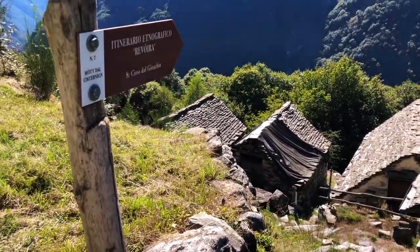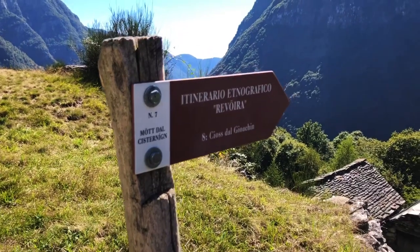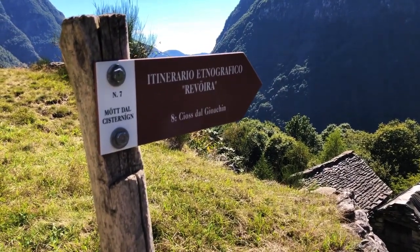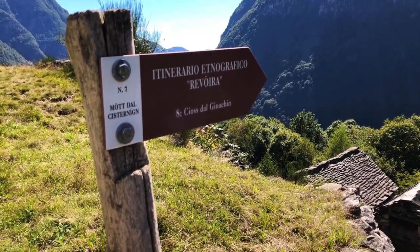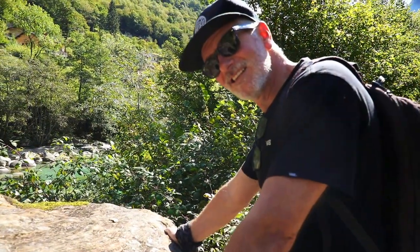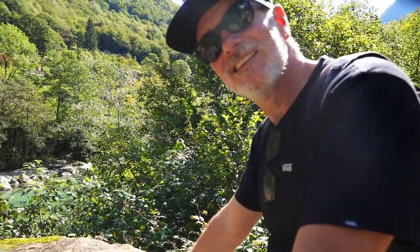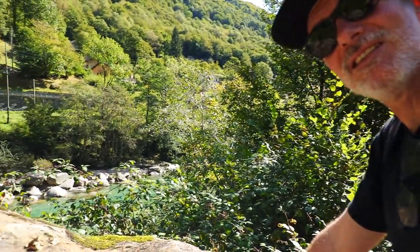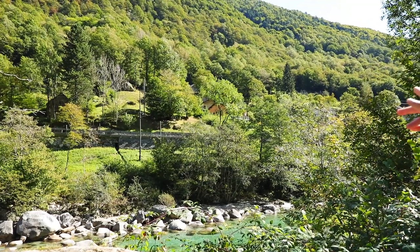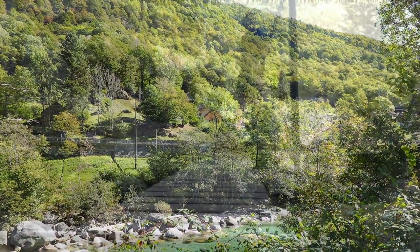Etnografico. Revoirios dal Diocin. Itinerario etnografico. You got to put more passion in it. How's it? Good. Oh, good. You did. Where's the house here? Way up there. And the orange one.